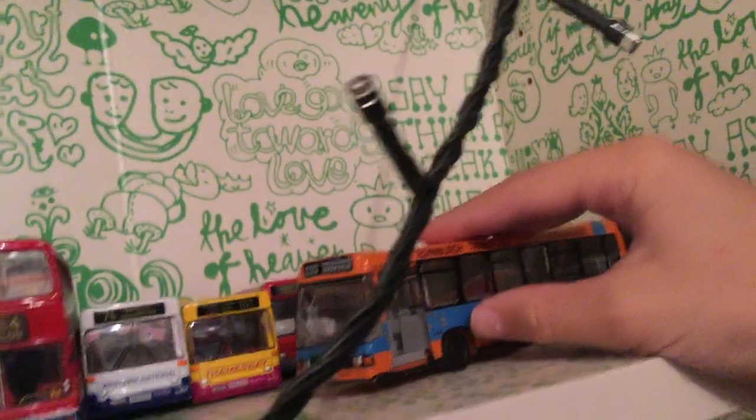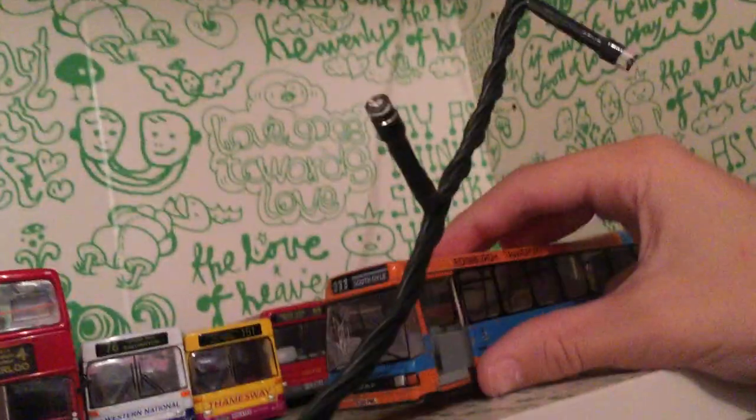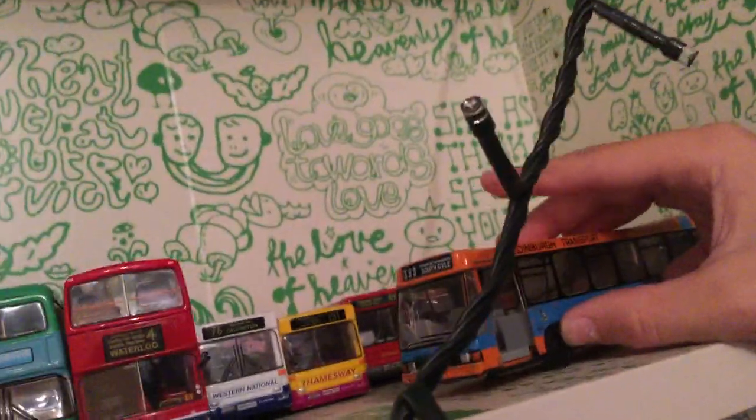Edinburgh Transport. Yeah, and we like it. It's made by Corgi. That's the vacuum going on. It's a really nice little bus. It's got some damage to it. It's not as damaged as some of my other buses.